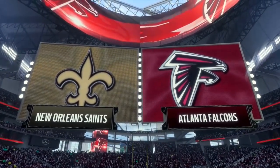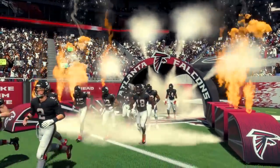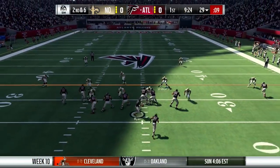Just like last season, the Saints and Falcons are tied at the top of the NFC South. Here in Week 10, they're both 6-2. We'll start things off in the first quarter with those Falcons.